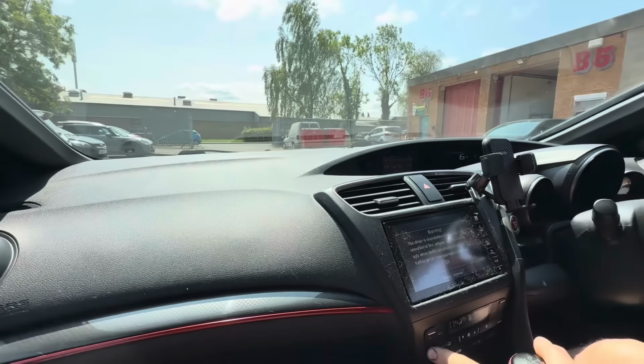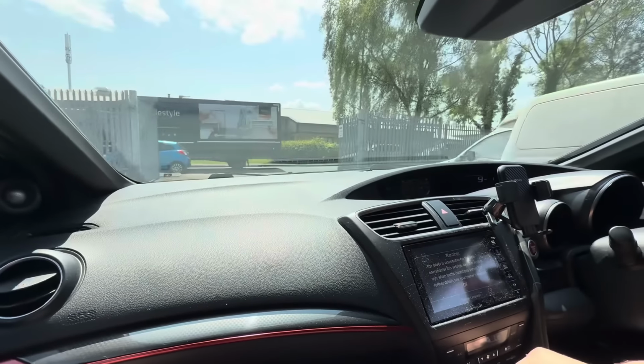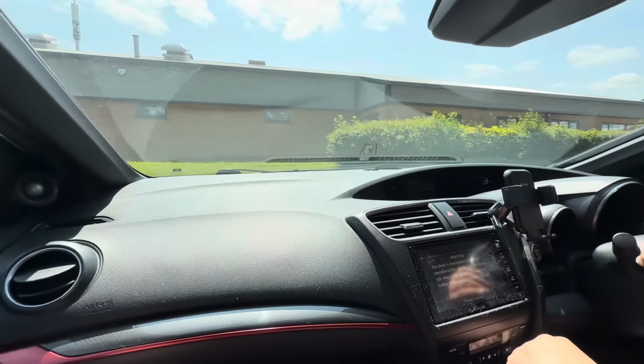Well, out on road test in an FK2 in Championship White after having some work completed. Let's see what we think. I bet the traffic's awful. Oh, well, Richard's currently trying to make me feel sick with some sort of little G meter in the middle of the dashboard. But it's a lovely place to be in here. You obviously want to see how much it does, don't you? I will throw up.